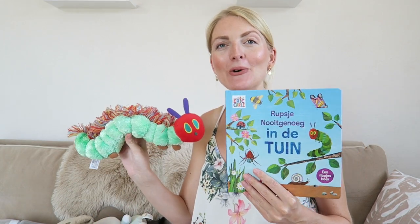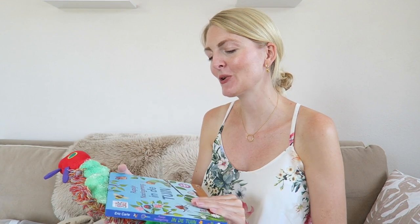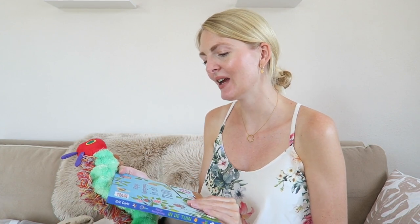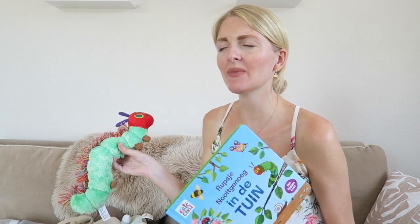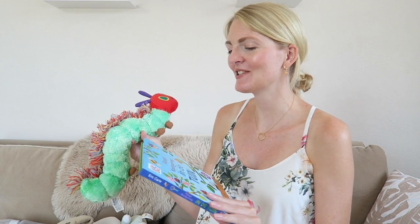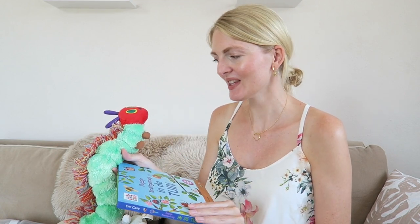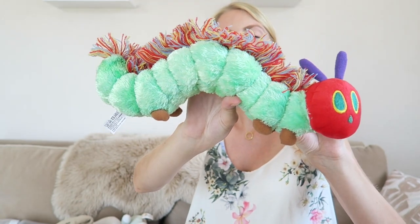So from my sister, I got this caterpillar book and toy. In Dutch, it's called Rupsje Nooit Genoeg. And I believe in English, it's called the caterpillar something. I'm not really sure, but I will link it down below. It is very famous. And yeah, I got this little toy from her, which is so cute. And then the book as well.